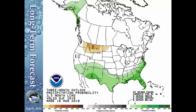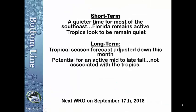However, this forecast is likely to stay consistent through the fall unless there is a big change in that El Niño ENSO forecast. And so the bottom line, in the short term, is a quieter time for most of the southeast, although Florida does remain active, and the tropics look to remain quiet. And for the long term, the tropical season forecast is adjusted down a bit for this month. However, as Jeff mentioned before, the potential is there.